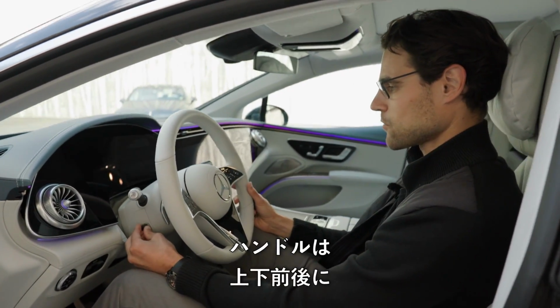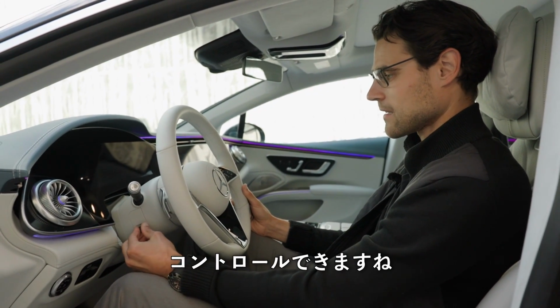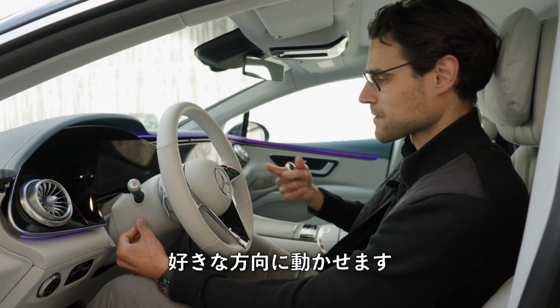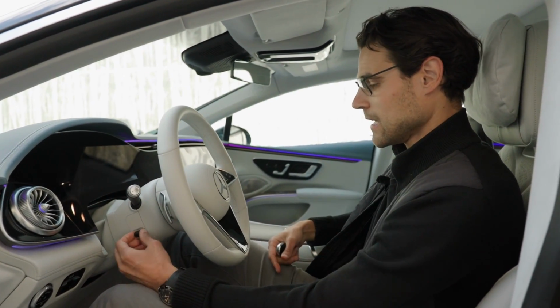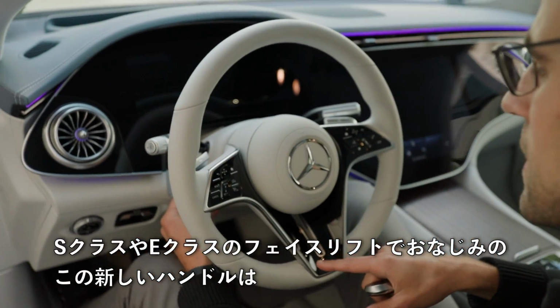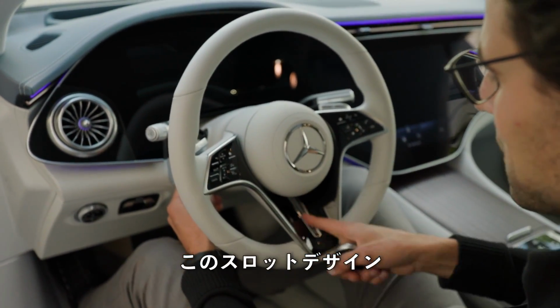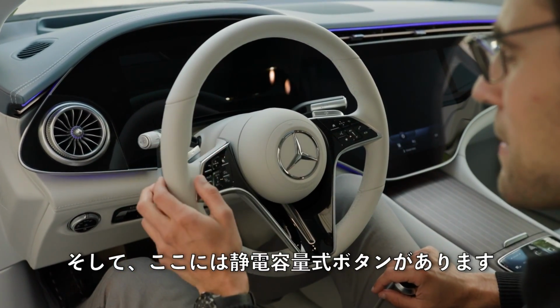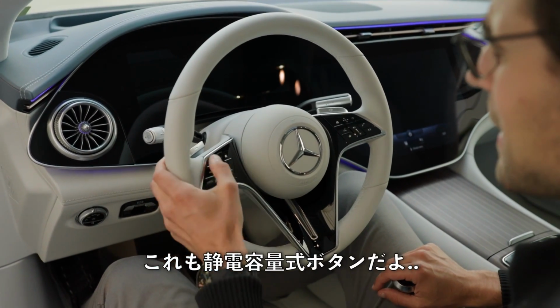However, steering wheel here, controlled up and down, in and out, in and out. There it goes, out, it was in all the way. Here, this new steering wheel design we knew from the S-Class and the E-Class facelift with this slot design. I always make fun of it. And then here with these capacitive buttons. Oh, why capacitive buttons?